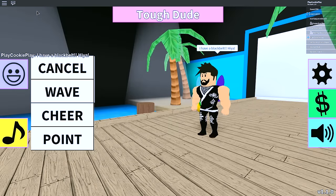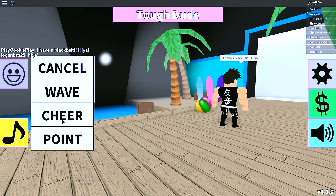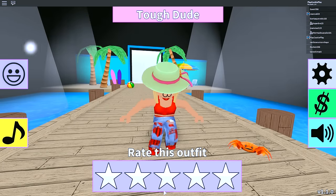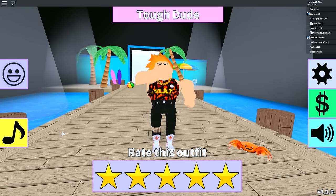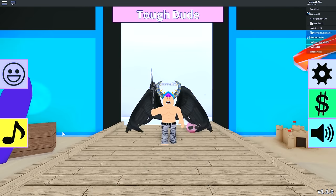It's me! I have a black belt. Hi-ya! Woo! There he goes, dancing off the runway. He's pointing, he's dancing, he's pointing and dancing. Tough can be cute, right? Oh, he's tough. Look at the chain. Woo! And he's got the moves. There he goes, off into the sunset with his sunset hair.